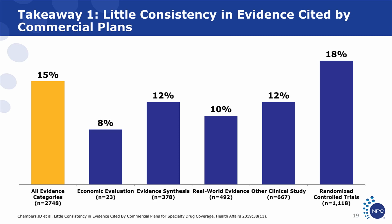And just to repeat my example, say, a randomized controlled trial for infliximab for rheumatoid arthritis. On average, in this case, you see 18% for randomized controlled trials. Only 18% of those RCTs, like that study for infliximab for rheumatoid arthritis, were cited in the coverage decision for infliximab for rheumatoid arthritis. So overall, 15% of the time that was the case.